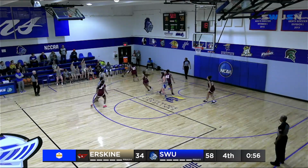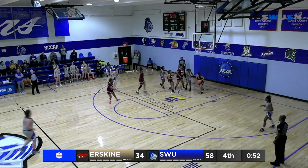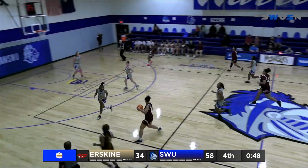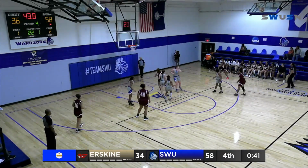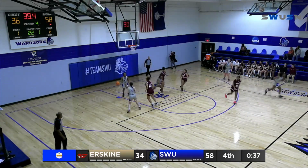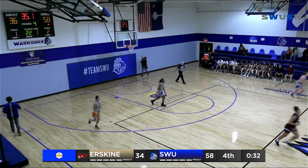Rachel gets it to Glover. Now Green will go inside, throw up the floater. Comes up just short. We're under a minute remaining here in the ball game. Coming up next, the men's Erskine Fleet versus the men's Southern Wesleyan Warriors. So we hope you stay with us for that big matchup in Conference Carolinas.